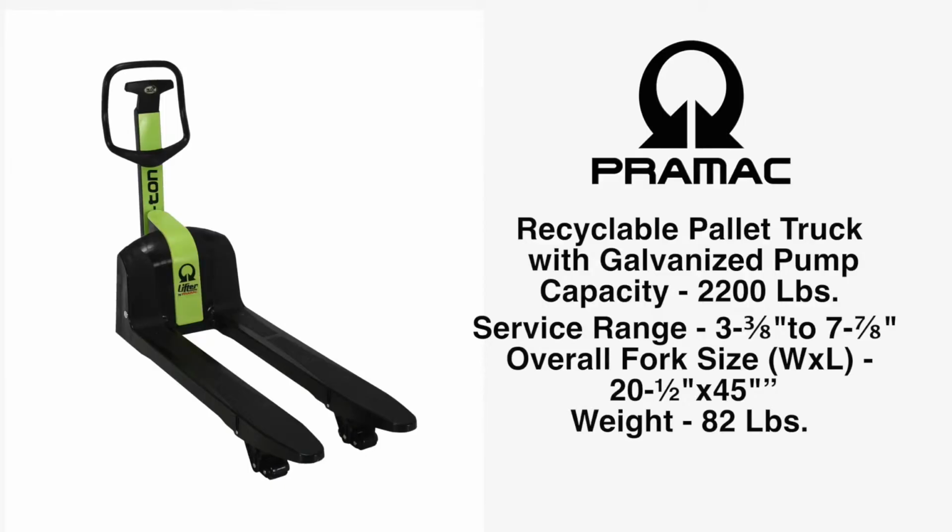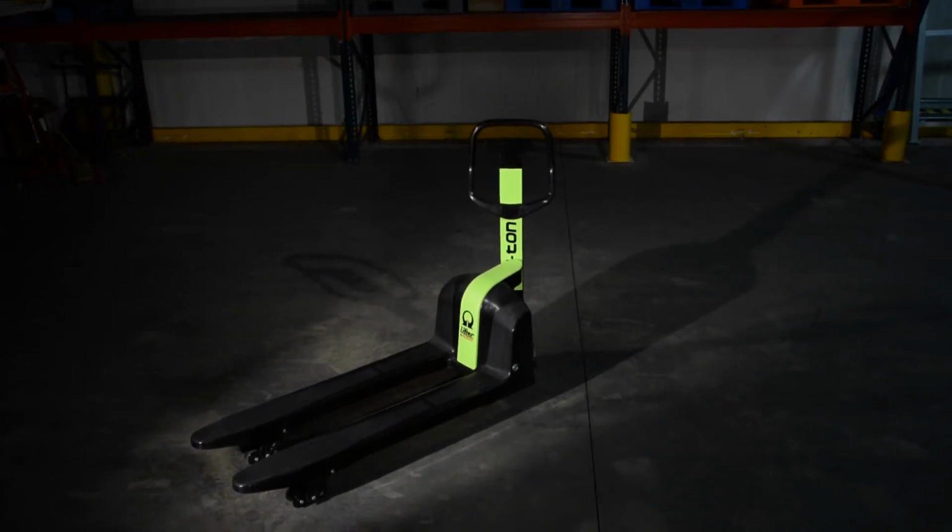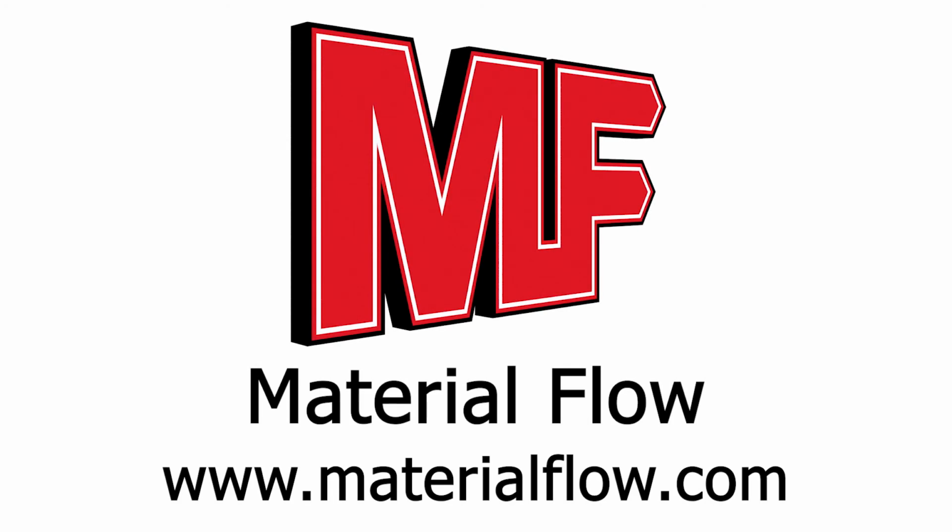The Recyclable Pallet Truck with galvanized pump from PRAMAC is available today. Versatile, lightweight, effortless. The PRAMAC line of pallet trucks and stackers, only from Vestal Manufacturing.